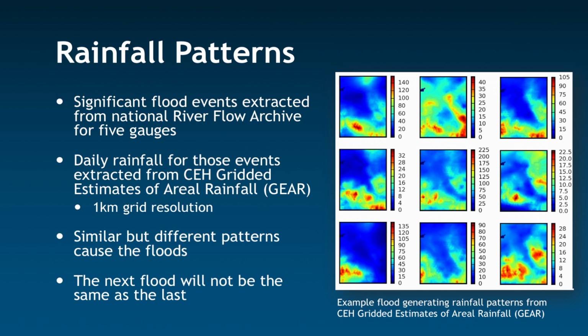The next part is around the rainfall patterns. So what I did was I looked back through the National River Flow Archive for five gauges across the River Eden and pulled out the dates of significant floods over about the last 20 to 30 years. Then took from the CEH gridded estimates of areal rainfall data set the daily spatial patterns of rainfall for those days. And that's at a 1 kilometre grid resolution. So you can see this is just an example of nine of them. We had 15 in total. You have quite different patterns in terms of the rainfall pattern generating the flood event for different flood events.